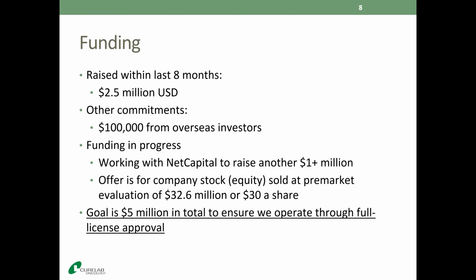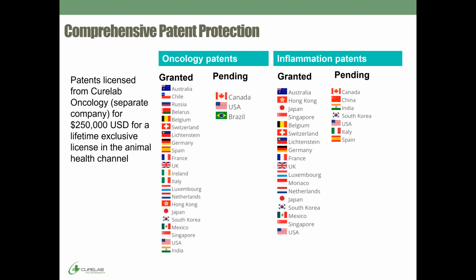The other probably nice thing on that, as Alex said, is not only do we have this product, but a product isn't any good without some protections. CureLab Oncology had all these patents, and we have them as CureLab Veterinary for $250,000. We now have an exclusive lifetime license in the animal health channel for dogs, cats, and horses for all these patents, not only oncology patents, but patents from inflammation too, so we can cover osteoarthritis and the other, already well in advance of where we want to be down the road by doing all of our homework ahead of time.